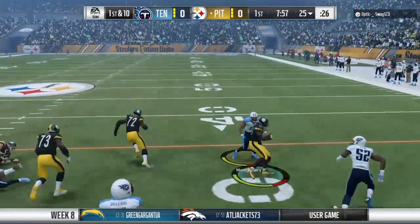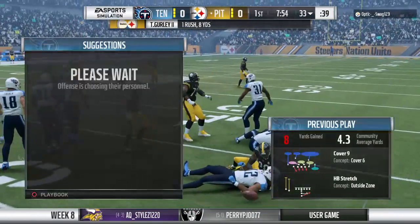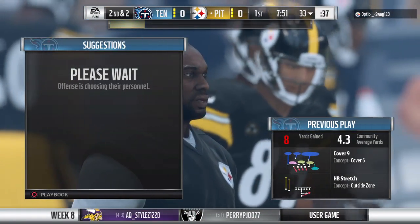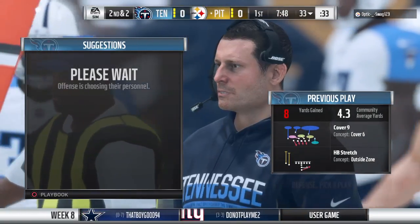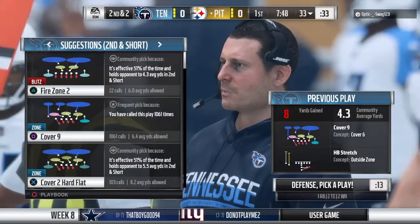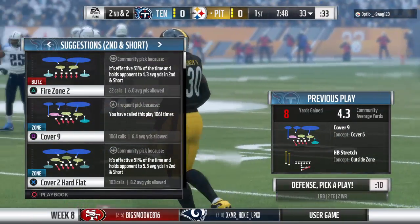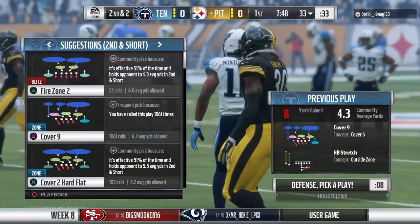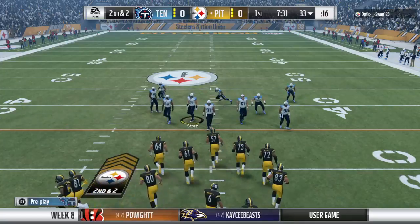Here's the first carry now for Todd Gurley. And able to stay on his feet past the 30 to about the 33-yard line. 8 yards on the pickup, and now they'll have some options on second and short. So this brings up a 2nd and 2.